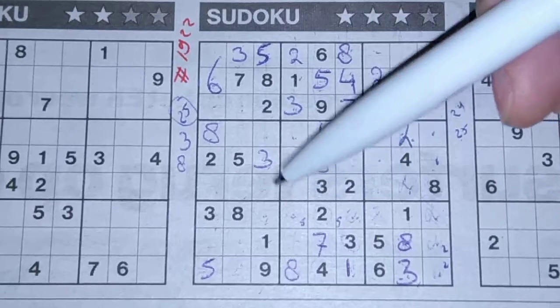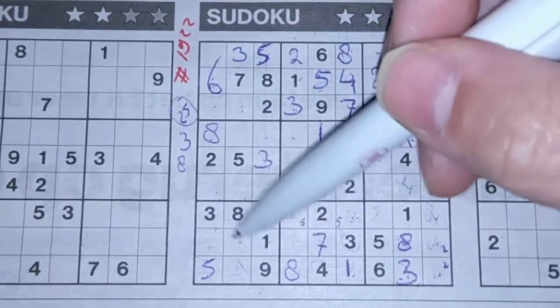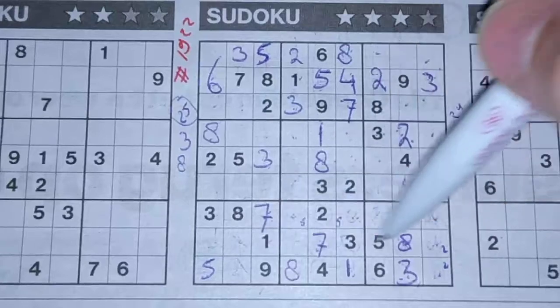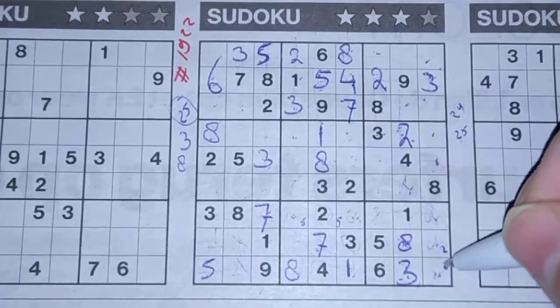One of the missing numbers is seven. We see here 7 in these two boxes. There are 7s in those two boxes. One box left for the seven should be there. Seven in this row, seven in the row below. So the last row, the only place for the seven should be there.